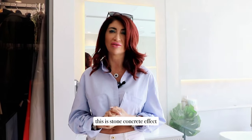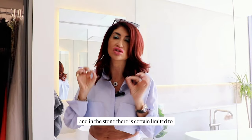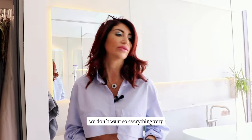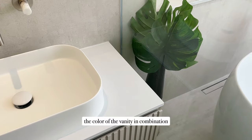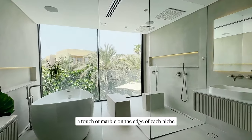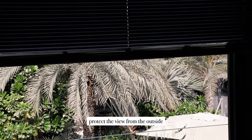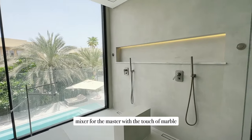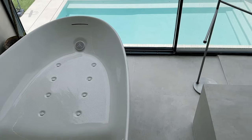This is a stone concrete effect. In the concrete there is a certain limit to respect so it doesn't become too industrial, and in the stone there is a certain limit to respect so it doesn't become too rustic. That is what we really don't want. So everything is a very, very nice light color, the color of the vanity in combination, with a touch of marble on the edge of each niche. Of course, we created a sort of Venetian blind, where you can protect the view from outside. The mixer for the master has a touch of marble in order to highlight a bit and raise up the full stone effect.